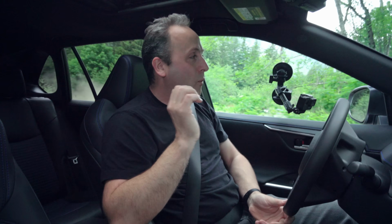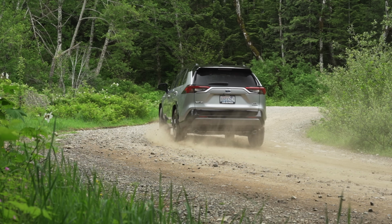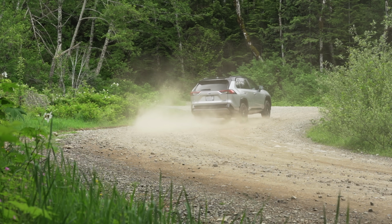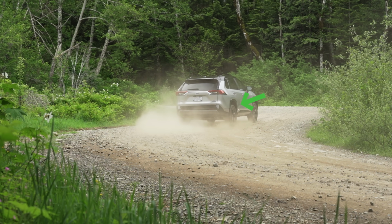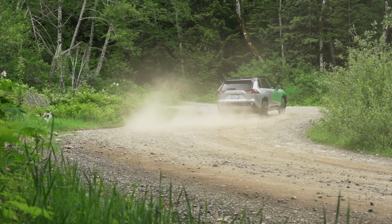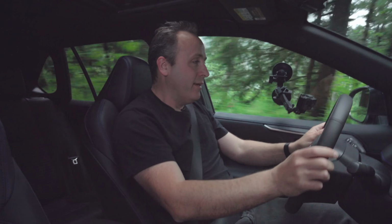Okay, so what we got there is I could feel a little bit of power going to the back. And in fact, the gauge up front here showed power going to the back. And that is a huge improvement over the last version. With the last one, if you recall, I couldn't ever feel anything going on in the back. For all intents and purposes, it was a front-wheel drive car. This one's way better already.